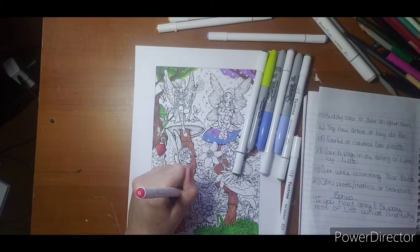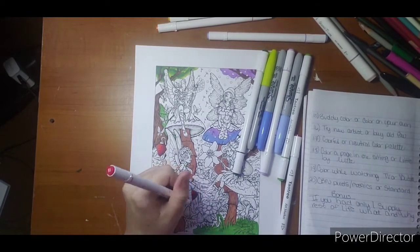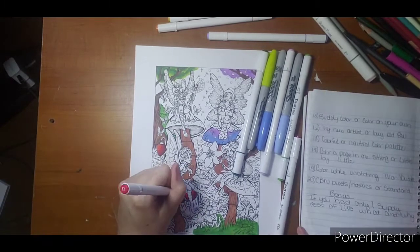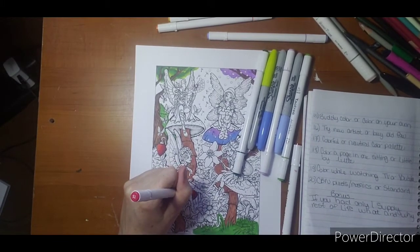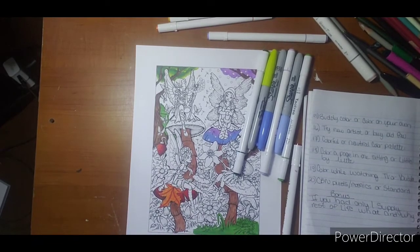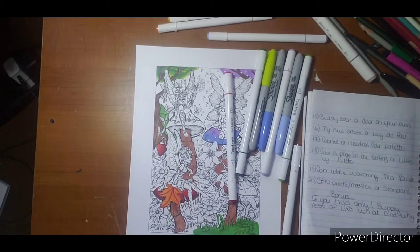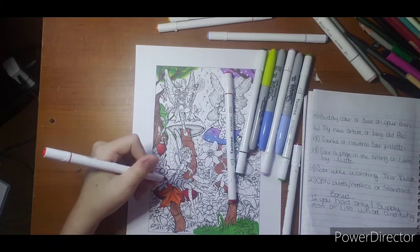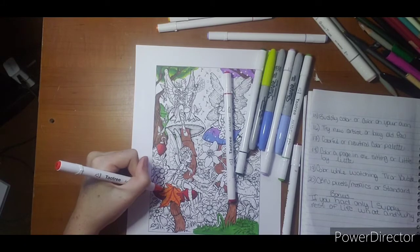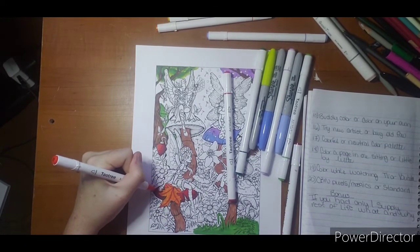And question number 20, color by number pixels, mosaics, or standard. Once again, not going to answer, never tried them, don't know, don't want to give an unfair opinion of something I've never tried. It would be like telling you I don't like sushi when I've never tried it. I can tell you it doesn't sound good, or that it might not be my preference, but I cannot guarantee you I don't like it. And that's just how I feel on that.